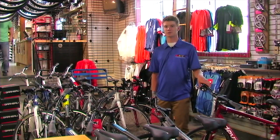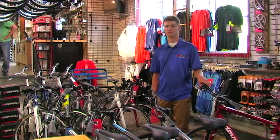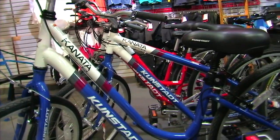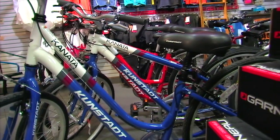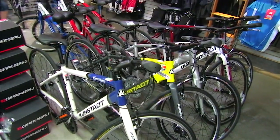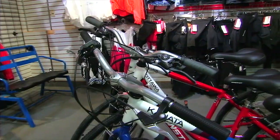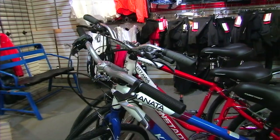You won't be disappointed. So here at Kunstadt, we have our own line of bikes built to our specifications by a highly reputable manufacturer. So there are going to be different levels of these hybrid bikes. The base model, perfect for most people. If you're just going to grab some errands, you don't need a bike all the time, you just need a bike every once in a while.